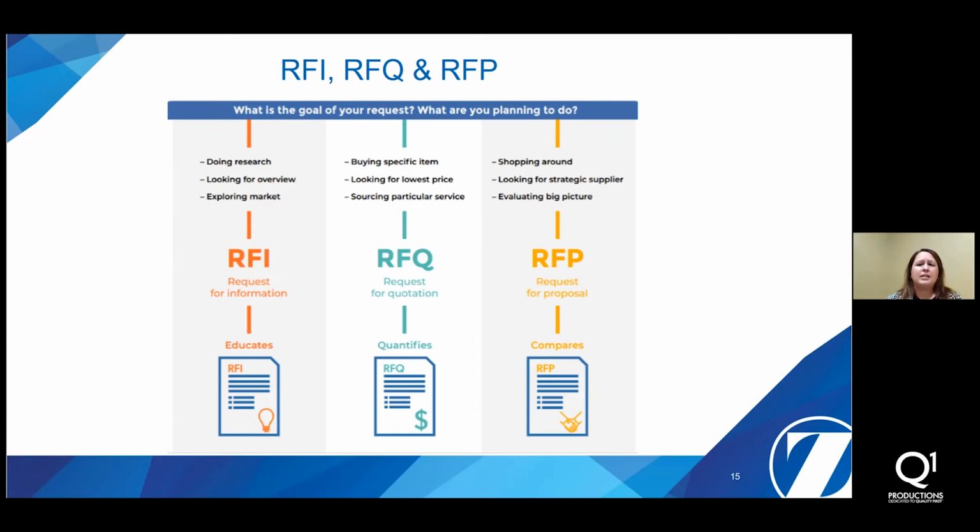So next is once you determine who you get a feeling for, who you want to move forward with, you start that RFQ, which is your request for quotation. So you're going to be buying that specific product. You're looking for the lowest price. You're sourcing particular services.